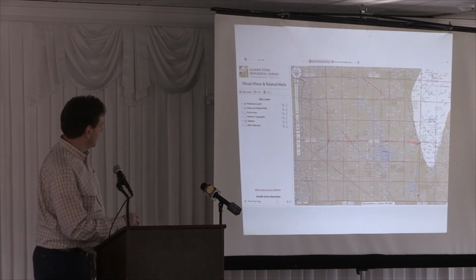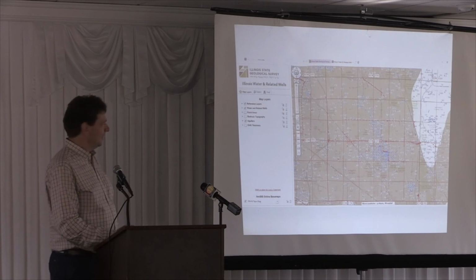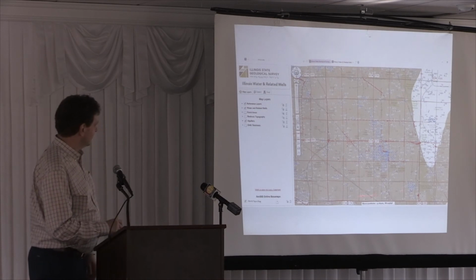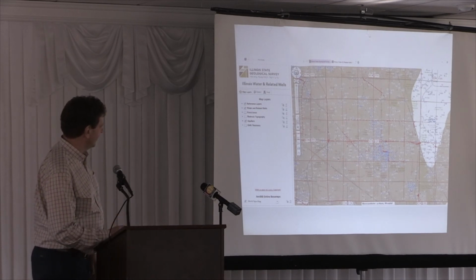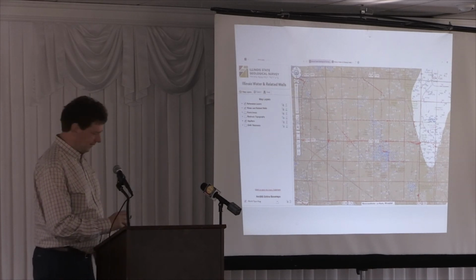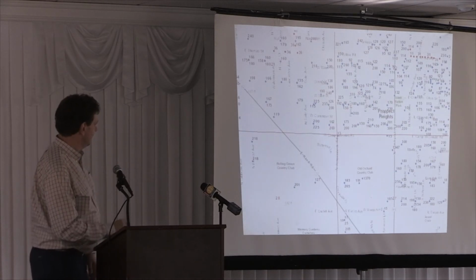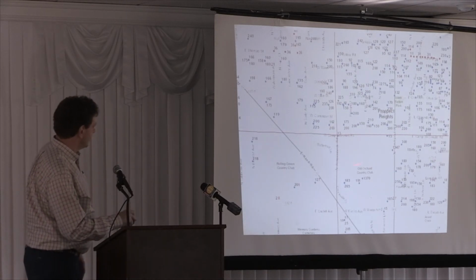But I zoomed in on Prospect Heights here, and you see this big lumping of blue. That means there's a lot of private wells here. And you go south or east, and it's not nearly as dense. So it gives you an idea that there's still a lot of people using groundwater here. So we can zoom in. Here's Old Orchard Country Club.